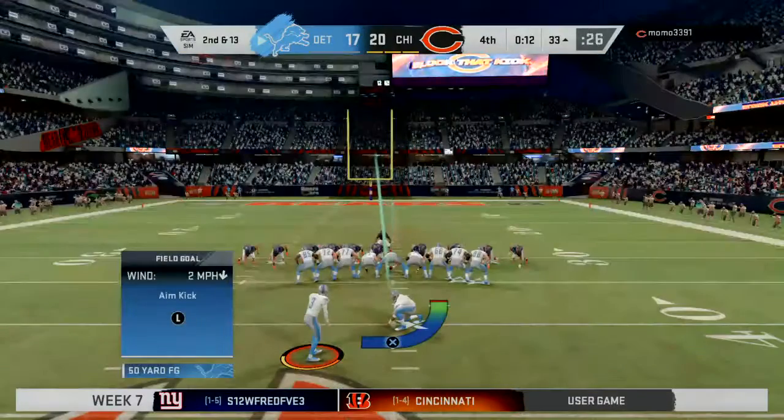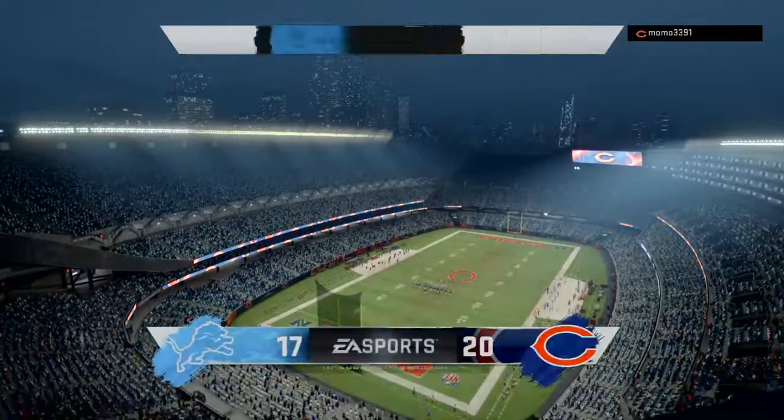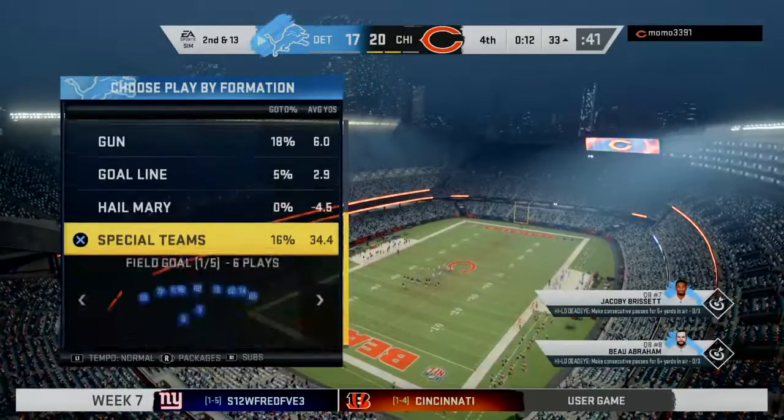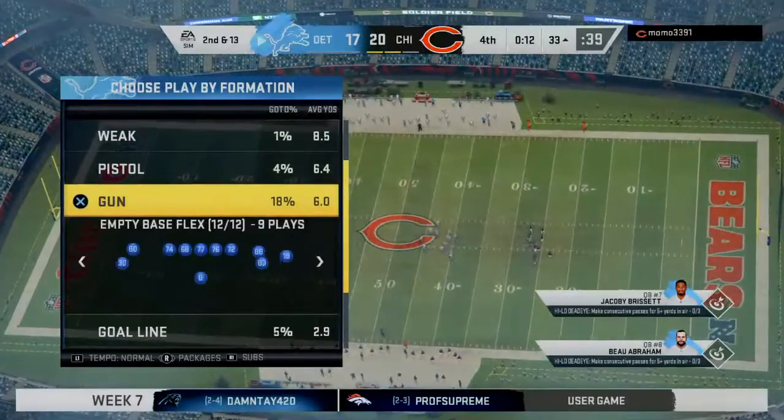And for the second time tonight, this field goal unit comes out here. Now the Bears going to call the first of their timeouts. That'll leave them with 2 remaining. We'll be back after this.